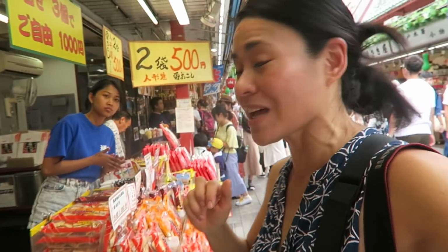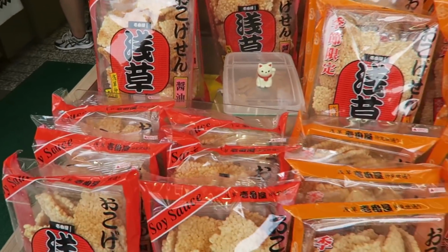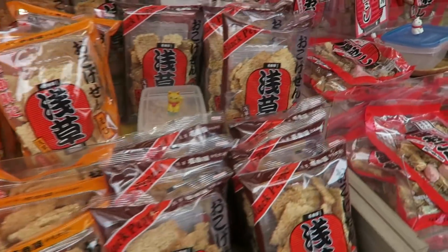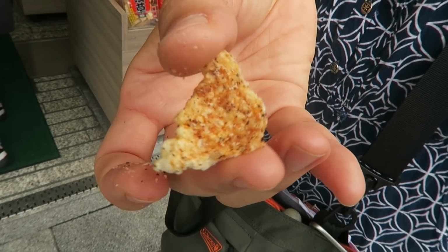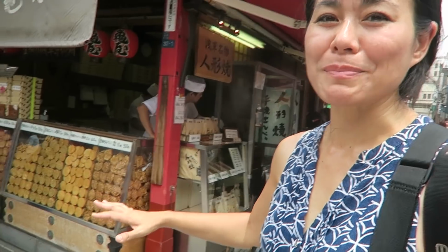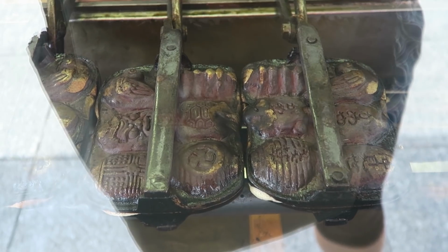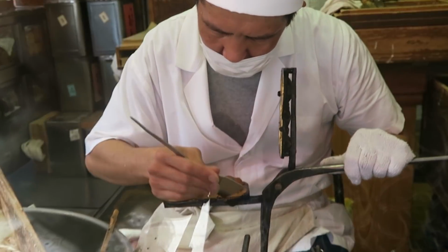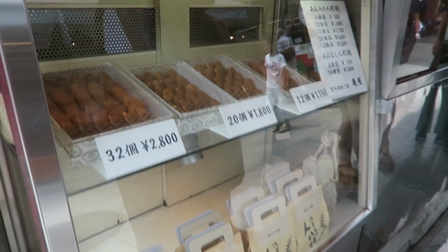Kind of tastes like those wasabi peas. The shop seems to have a lot of little crunchy snacks. Soy sauce, snacks, black pepper. What else do they have? I'm not sure what to call this shop, but it's got the senbei on the outside. And you can see on this side the gentleman making this thing that almost looks like manju. It's got red bean paste in it, and they create this little box of souvenir that you can eat.